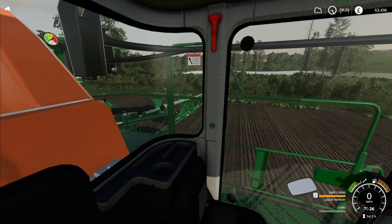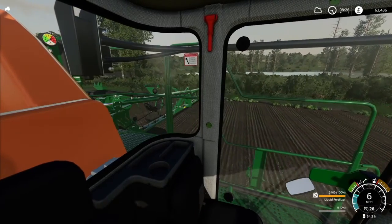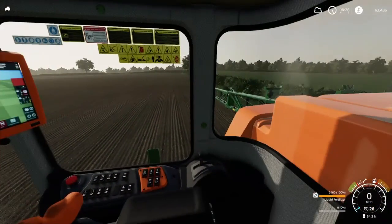And you can move the sprayer up and down. But I think we'll leave it up. There we are. I'll get started. I'll see you in a minute.